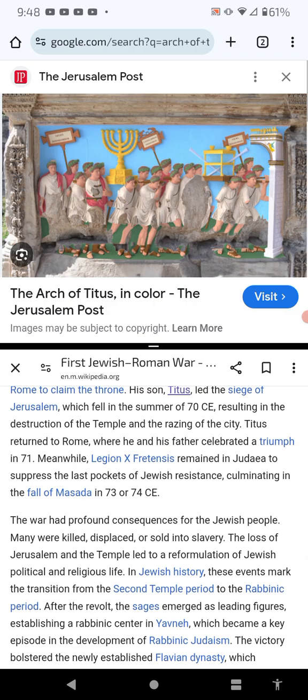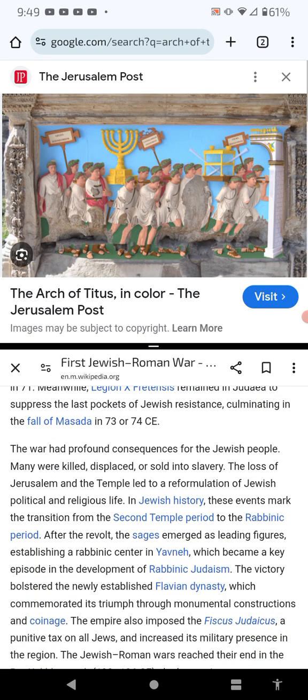He did this to suppress the last pockets of Jewish resistance, culminating in the fall of Masada in 73 to 74. The war had profound consequences for the Jewish people. Many were killed, displaced, or sold into slavery. The loss of Jerusalem and the temple led to a reformulation of Jewish political and religious life. In Jewish history, these events marked the transition from the Second Temple period to the Rabbinic period.